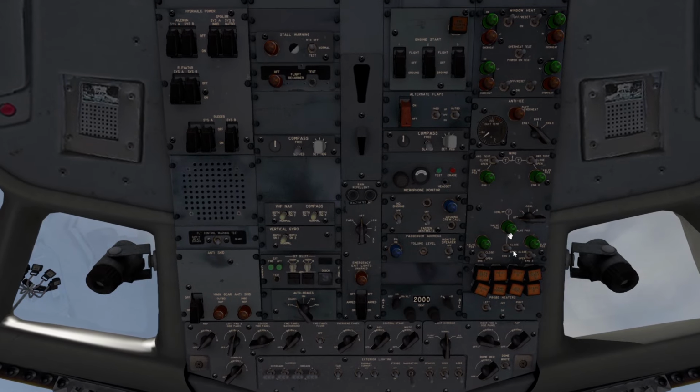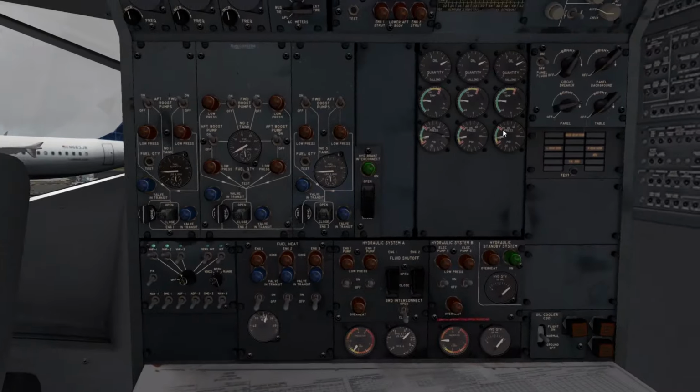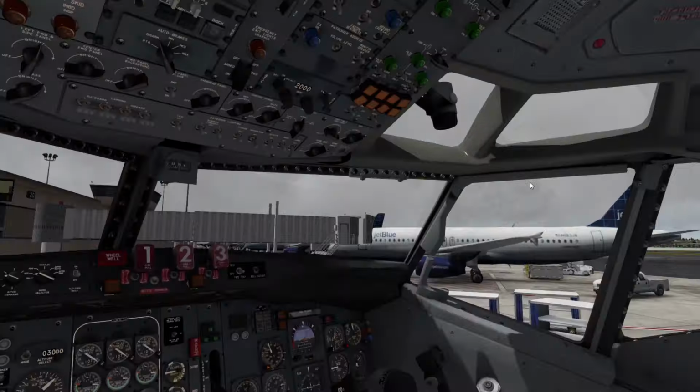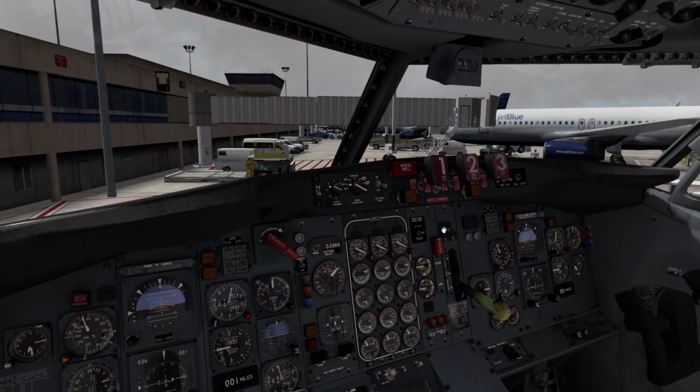And then move over to the overhead panel here. All the anti-ice is off. We can turn off the fasten seatbelt signs. We can turn off the lights, 1 and 2. And then we'll go ahead and bring off all whoops. Actually, we'll come back here. We will turn on the bleeds for engine 2 and the APU. And then we will come back to the engines and we'll go 1, 2, 3. Bring all of our engines offline.